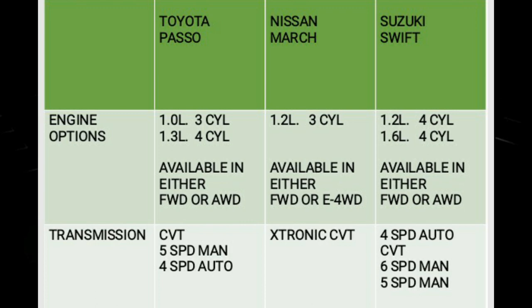Lastly, let's look at the Suzuki Swift, which has two engine options, a 1.2-liter 4-cylinder petrol engine as well as a more powerful 1.6-liter 4-cylinder petrol engine. The car is available in either front or all-wheel drive. This is the only car in this comparison that doesn't have any engine with 3 cylinders. All its engine options are 4 cylinders. In terms of the transmission, there are 4 options: a CVT, a 5-speed manual, a 6-speed manual and a 4-speed automatic. Let's talk a bit about these engines before we move on to fuel consumption.